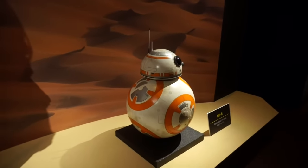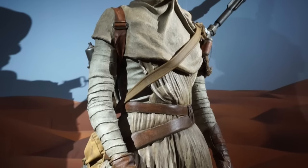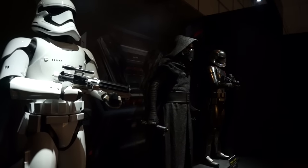Impressive replicas of Rey and BB-8. And hauntingly lifelike versions of two stormtroopers and Kylo Ren.